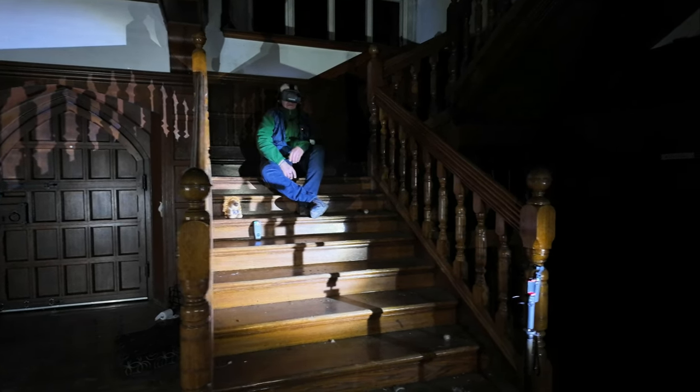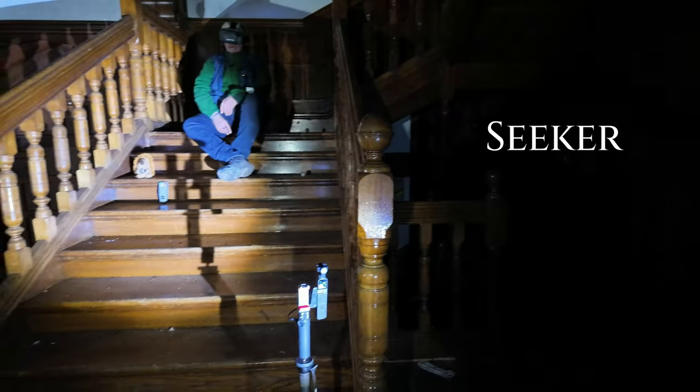Hopefully that light's not too... I'm having problems with this light. I need to get it... Seeker.